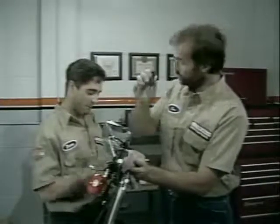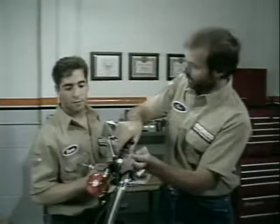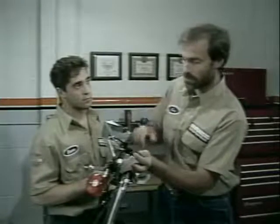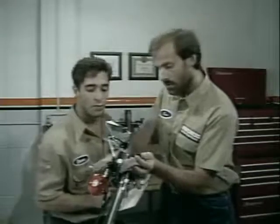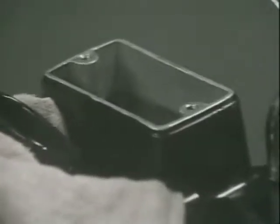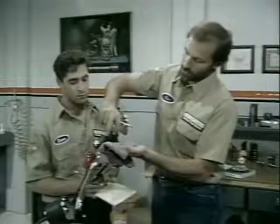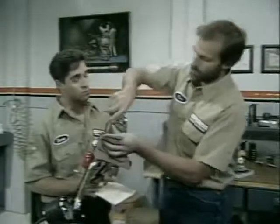Now, to see if the relief port is uncovered, all you have to do is apply the brake and watch for a little squirt. Looky here. See that? If you do see that, you know that the hole is being properly uncovered. Unfortunately, you can't really see the squirt in the master cylinder with a remote reservoir.